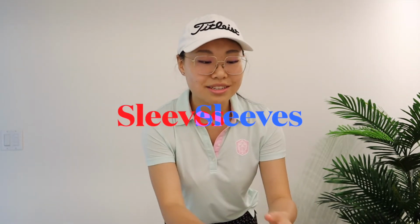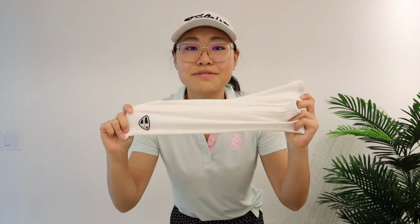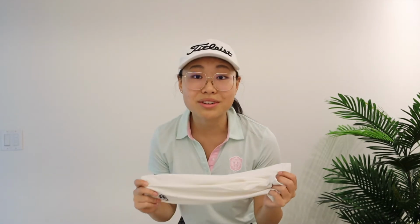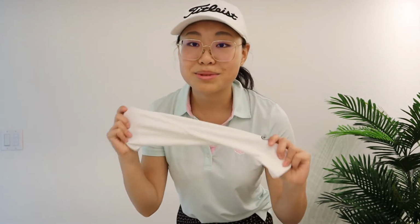But before we go on to talk about bottoms, I have two more closet essentials for you guys out there. The first is a sleeve, or not a sleeve, a pair of sleeves. These were popular in Asia a few years ago and they're now very popular on the LPGA Tour. Nelly, congrats on winning multiple times. You are an amazing golfer. I would recommend getting these sleeves. My dad actually got these for me and I am obsessed with them.